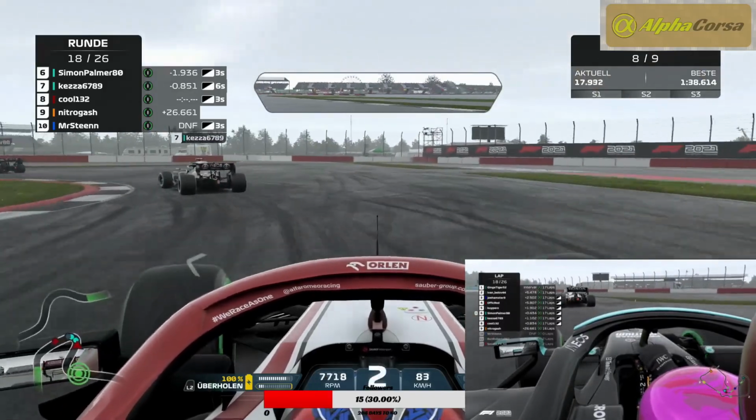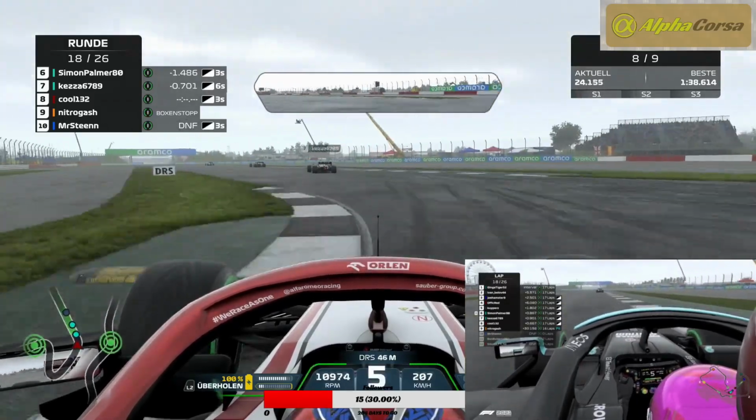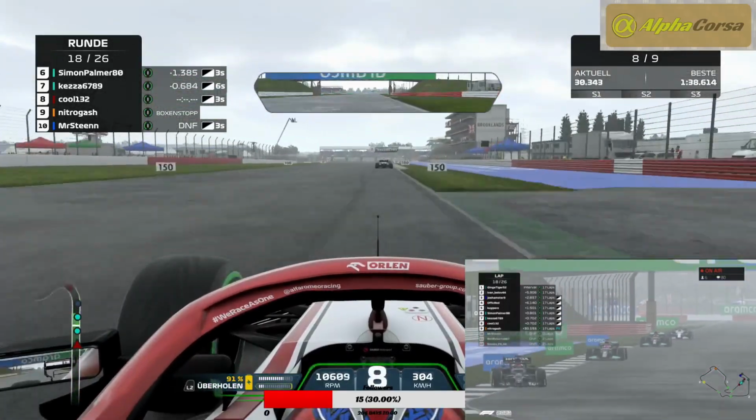No, you're right, he was on the outside. So he's seen what happens to a Red Bull on that corner. Again, Simon Palmer gets really close, and then again a tiny mistake and it goes wrong. Nitro has gone in the pits. Is he gambling on a dry tyre here?